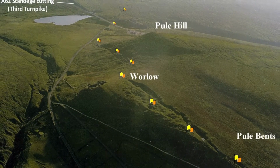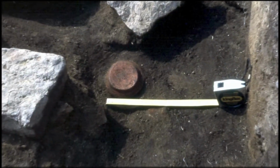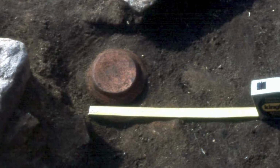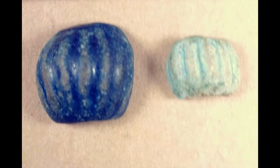At a spot known as Worlow, on Pule Hill, close to the course of the Roman road, pottery finds, nails, some beads, whetstones, and what appeared to be a bronze buckle, all of Roman origin, suggested that close to the Roman road there must have been a small building.